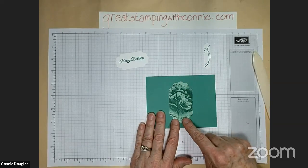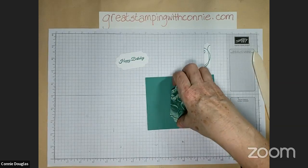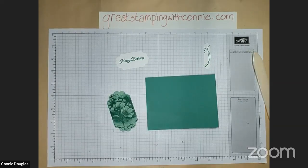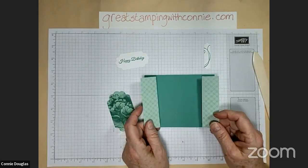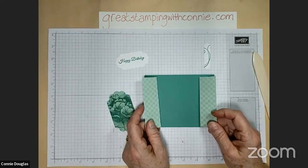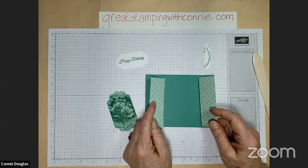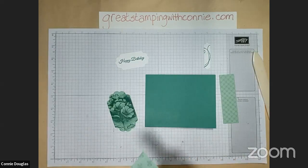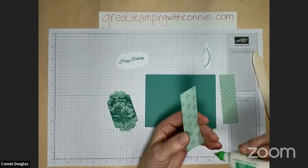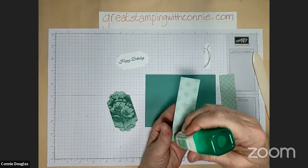So I'm going to adhere. Oh, well, I won't tell you what I'm going to do. I'll give you the next step. The next step is to adhere the designer series paper to your card base. It's probably somewhat obvious, but I will tell you that we want it on the outside. So it's not exactly mystery stamp. It's craft along. So it's okay if I tell you where to put things, isn't it?